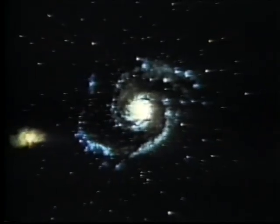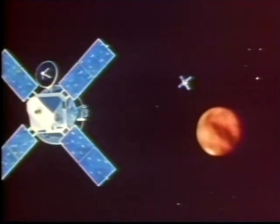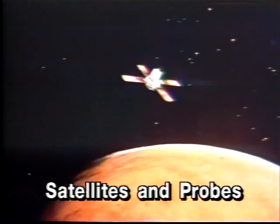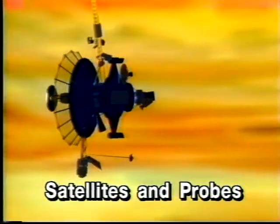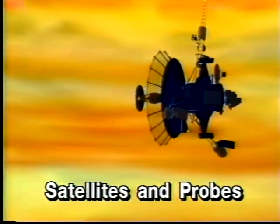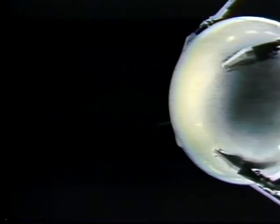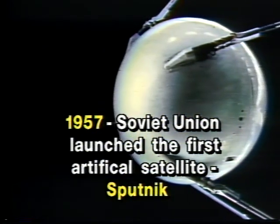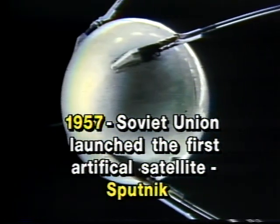To unlock the mysteries of the cosmos, though, space travel is necessary. Unmanned devices for exploring space, such as satellites and probes, have greatly increased our knowledge of the solar system during the last 50 years. Our modern age of space exploration started in 1957 when the former Soviet Union launched the first artificial satellite called Sputnik.